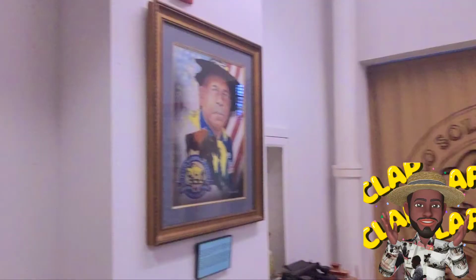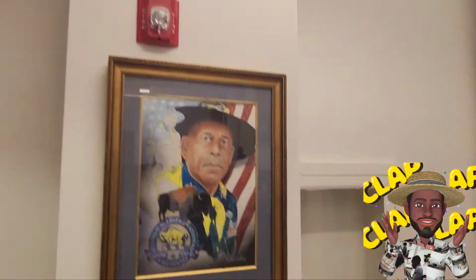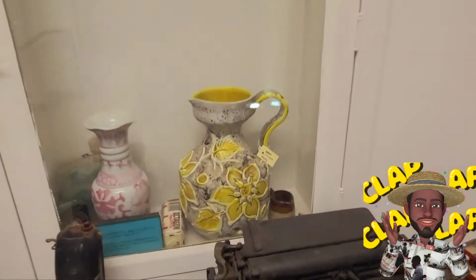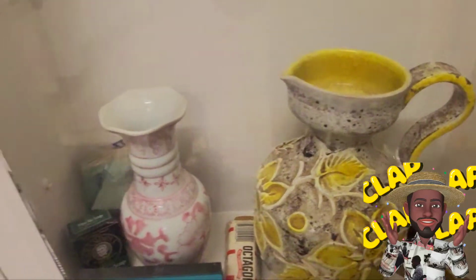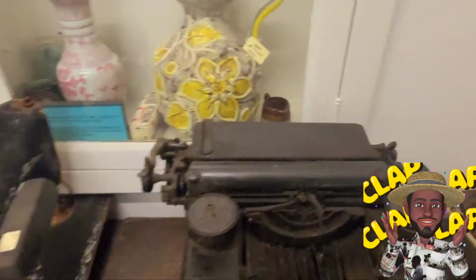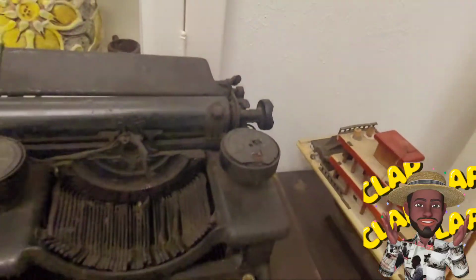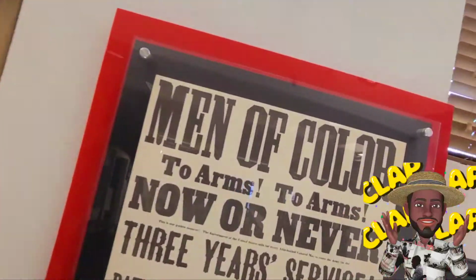Let me flip this around. There's some artwork. Some artifacts that were donated here that are from the 1800s. It's amazing just being around items that are, for those that care about history, it's amazing. Just looking at items that are from a completely different century, well before me.